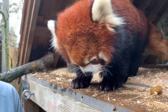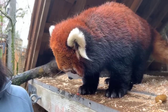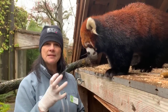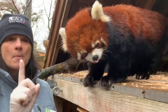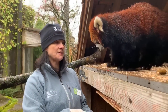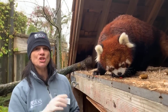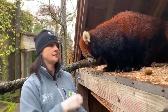Bella's asking if in the wild, do they live alone or in groups? So Bella, out in the wild, they're mostly solitary. You're not going to see them really coming together and hanging out together unless two different things are going on. A mom has some kits that she's caring for, and she'll even run off and leave them for periods of time. Or if it's breeding season, which usually is January to March, you'll see males and females come together and breed. But other than that, they're going to be living solitary.